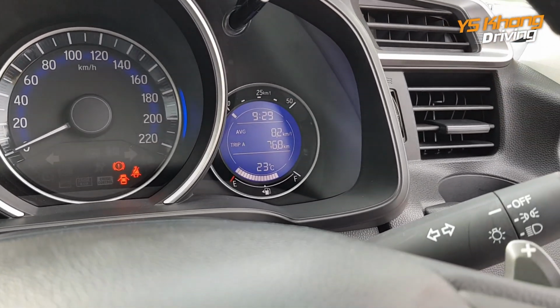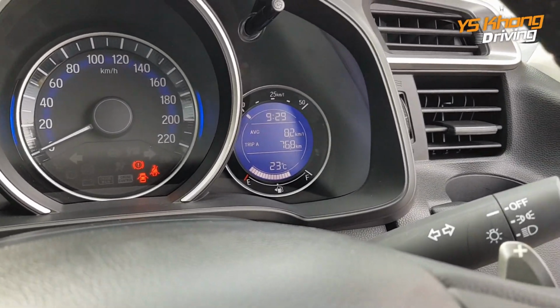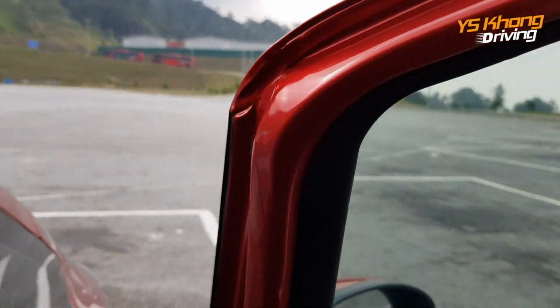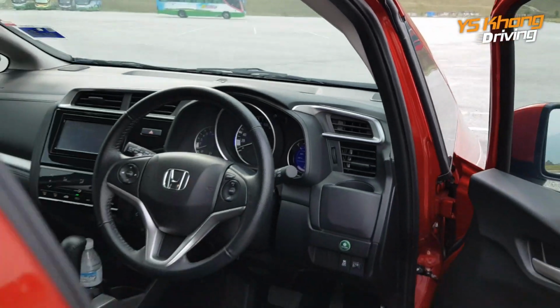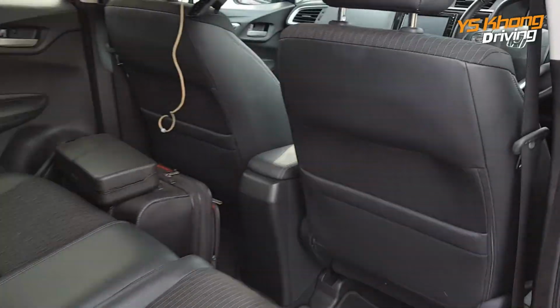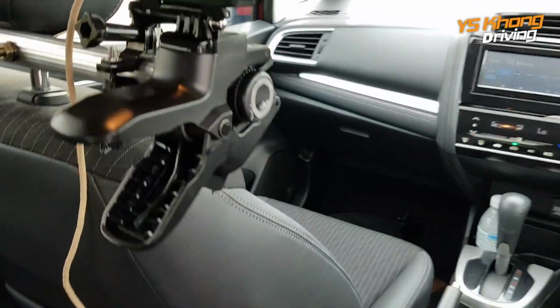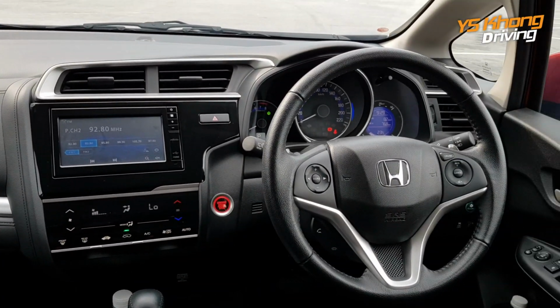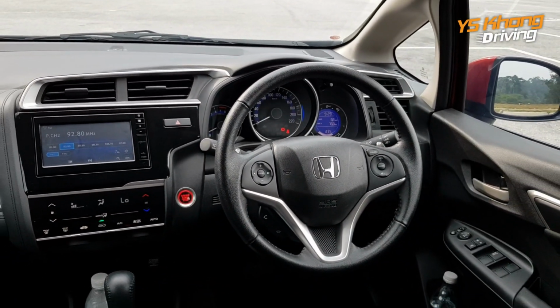Actually, it's not bad. If you watch the video of us driving the car, you will understand why I say it's not bad, the way we were going. Yeah, I think it's better to look at things from the back end. Okay, so I'm sitting at the back part of the car, the back part of the passenger compartment.